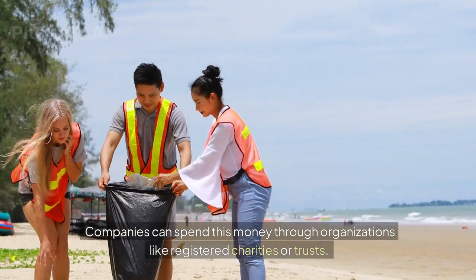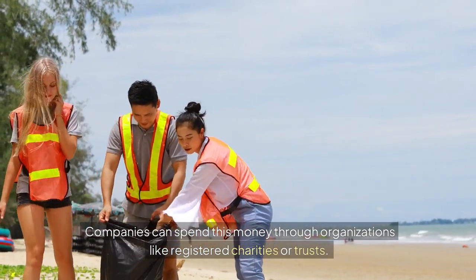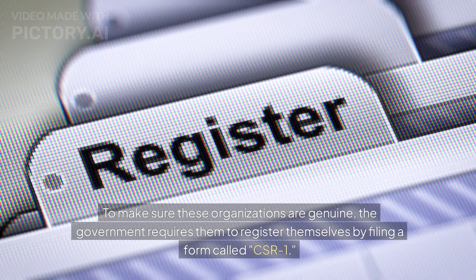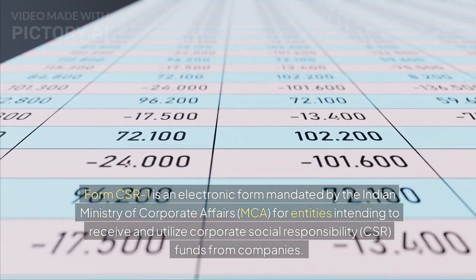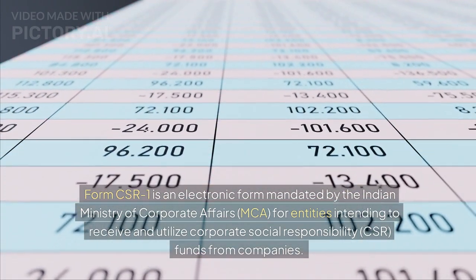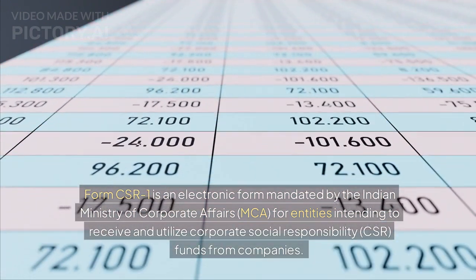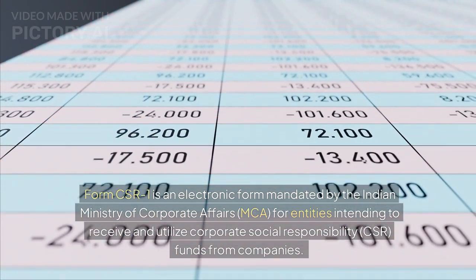Companies can spend this money through organizations like registered charities or trusts. To make sure these organizations are genuine, the government requires them to register themselves by filing a form called CSR-1. Form CSR-1 is an electronic form mandated by the Indian Ministry of Corporate Affairs, MCA, for entities intending to receive and utilize corporate social responsibility, CSR, funds from companies.